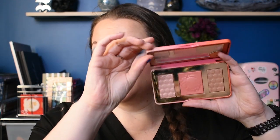The Too Faced Sweet Peach collection I bought at launch day, and this came out in December of 2016. Do you guys remember when we had to wait until midnight for launch day for this freaking palette because it was going to be limited edition? And they still sell it today. They freaking played us, and I did not get any sleep that night, and I was so pissed off. But anyway, I took a long break from Too Faced after that. I was so pissed.